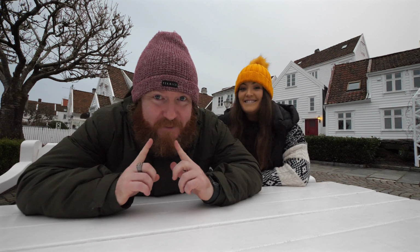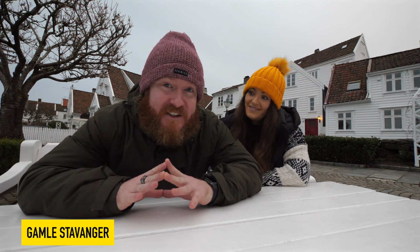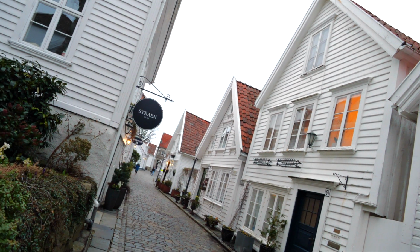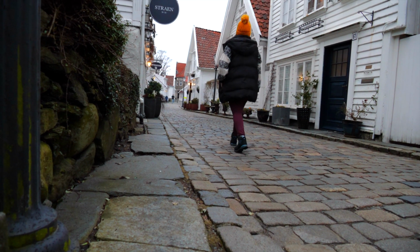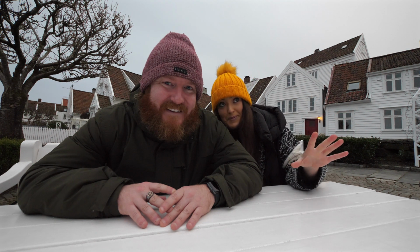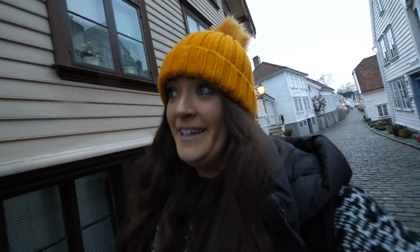If you thought the houses that we showed you earlier were nice, wait until you check them out here in the Old Town. This is Gamle Stavanger, which is the ancient part of the city. Yeah, I have to say it's very beautiful. There's loads of these little narrow alleyways throughout it. It's also cobblestoned. And then as you can see around us, we have the wooden houses, but they're all painted white. They're very beautiful and it's very picturesque. It's so quiet. Probably one of the most beautiful streets I've ever seen.